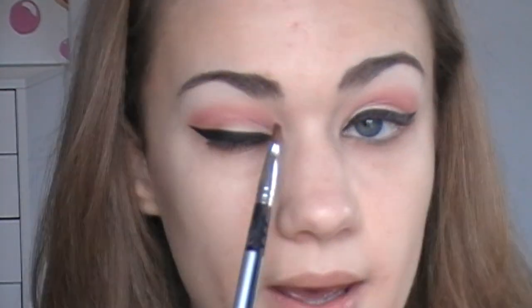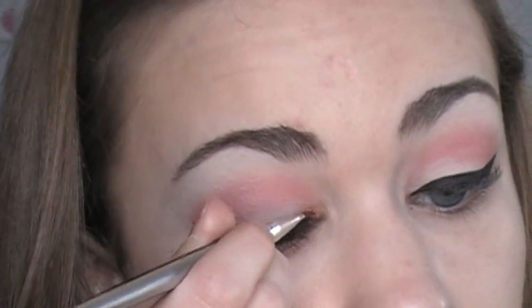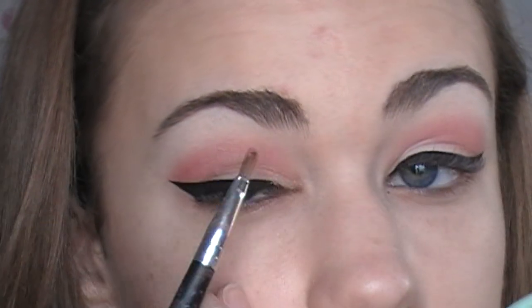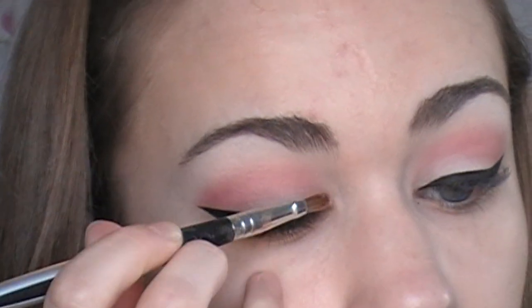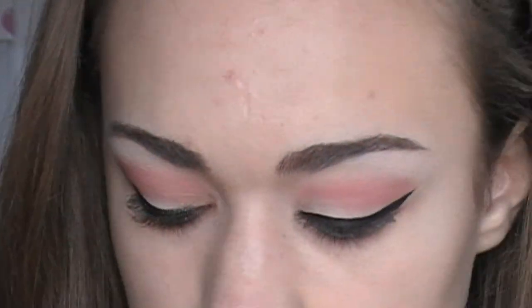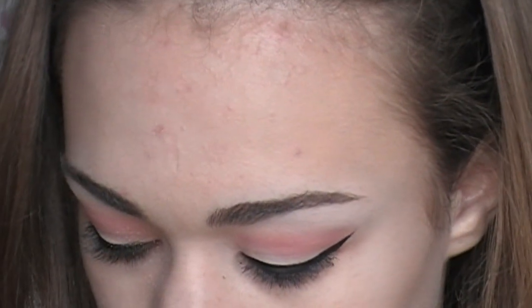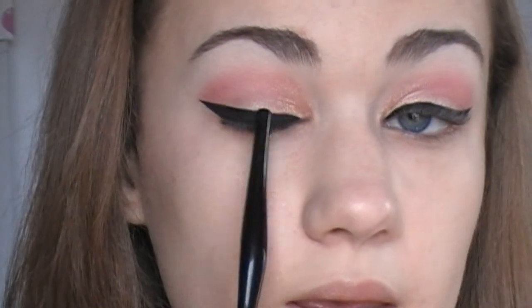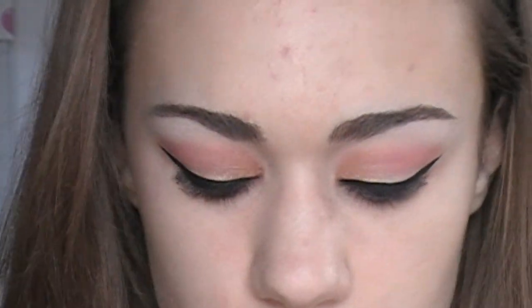So what I'm going to do is pack in the color right here and then try and drag it up on the lids. Okay, so first I'm going to do a layer here, and then I'm going to do a second layer and spray my brush. So first I'm just putting it in the corner and dragging it up. Then I got that down. I don't even know if you can see that, but I'm just going to get the product all over my lip brush, and then I'm going to spray it like that. Alright, so silly me didn't get it filmed, but I just went back in and touched up my eyeliner right down here where any glitter got on it.